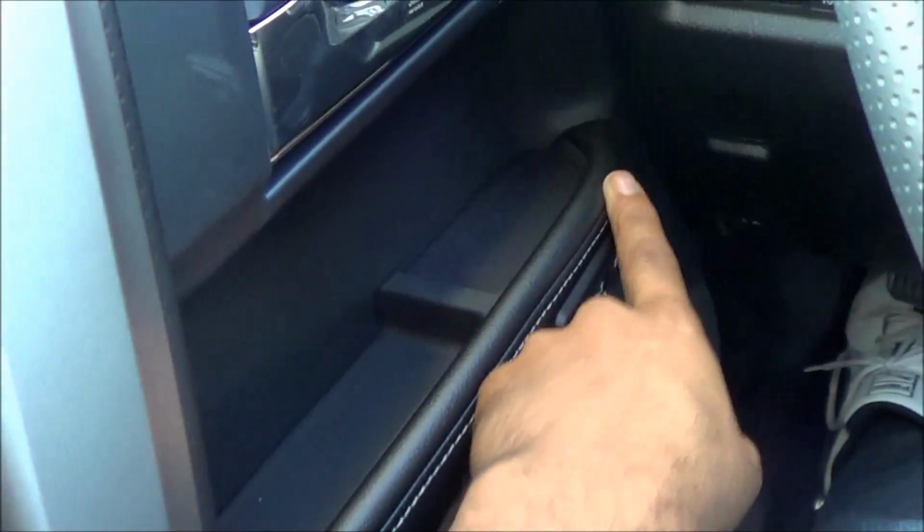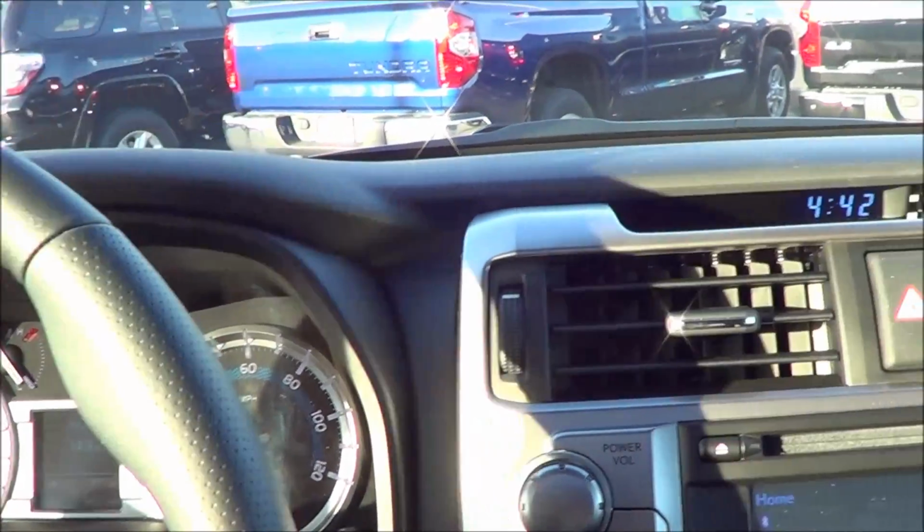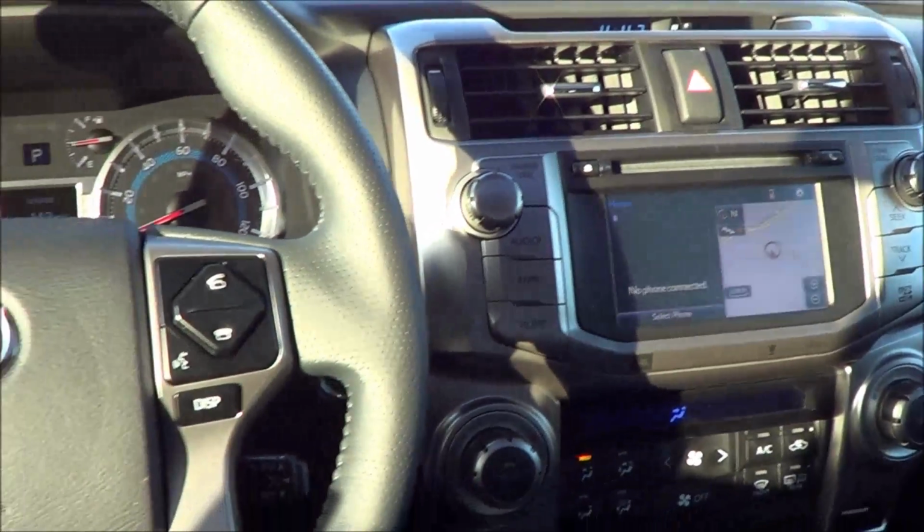And since we have the limited trim here, this is why we get all these nice soft touch materials with the nice leather and the nice stitching on the sides right here. The stitching also goes all the way up to right there. Up here, it's hard touch plastic. The graining of the plastic is pretty average. It's not the best feeling plastic in the world.